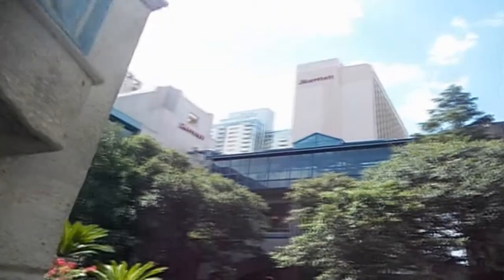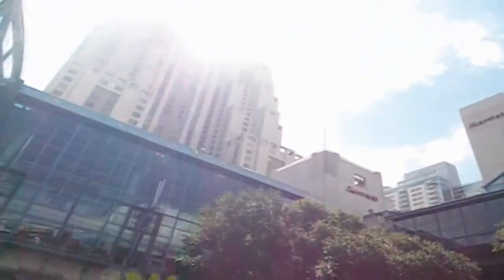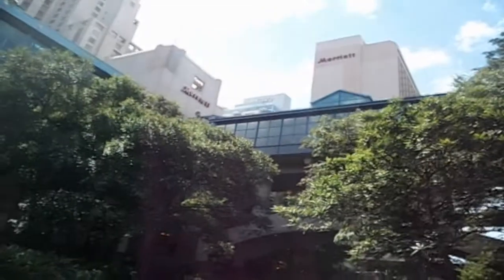Rivercenter Hotel up there, which boasts over 1,000 rooms and is one of the five largest hotels in all of Texas. The original owner and builder is J.D. Bartolo Jr., also the former owner of the San Francisco 49ers.